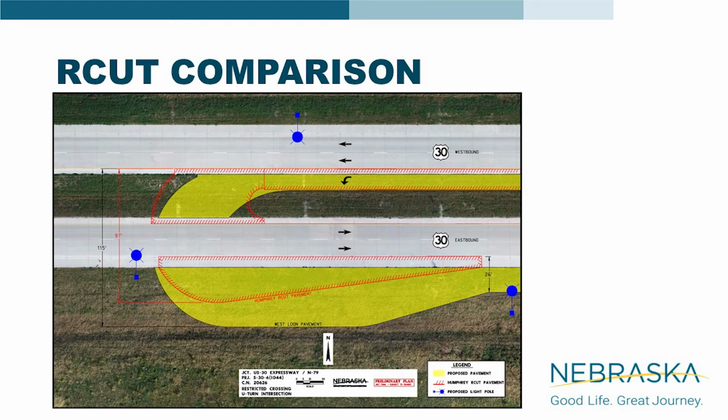So we flattened this out. You can see how this was, I don't know if you can see that very well. You'll be able to see it on the displays back there. They designed this Humphrey one for, I believe, 10 miles per hour. They made this kind of tight. And I think we were also having issues with trucks trying to make that turn tighter as well.